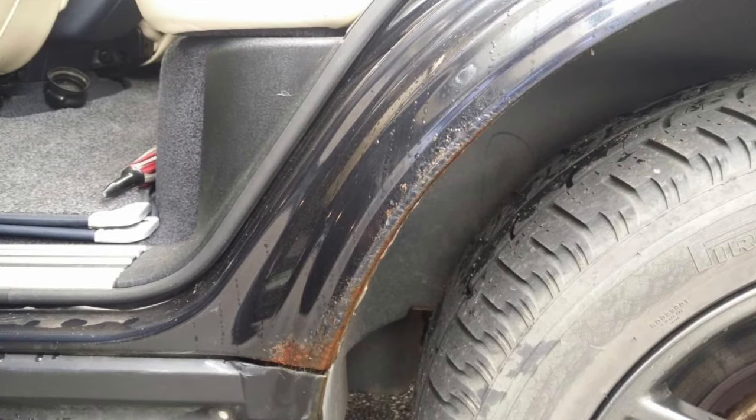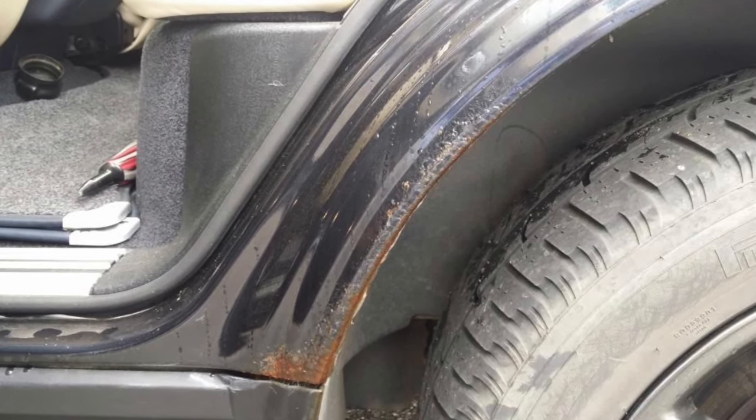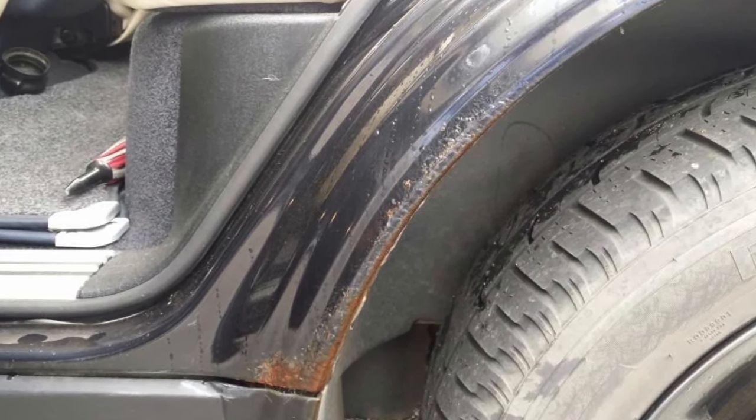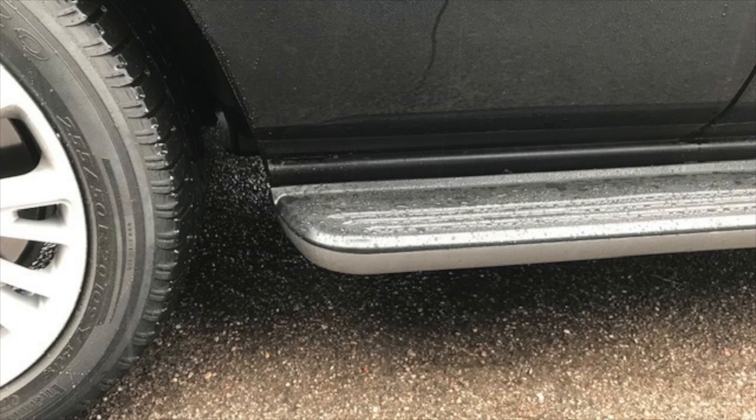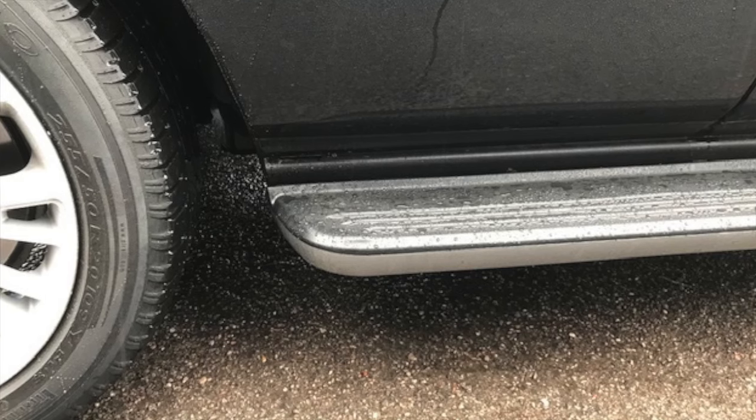Dirt, mud, salt and general grime accumulate over time and will cause rust. The vehicle is at most risk if it was fitted with a side step, as this can allow snow and dirt to remain trapped for longer, and so a top tip for the L322 would be to remove any side step if one is fitted.